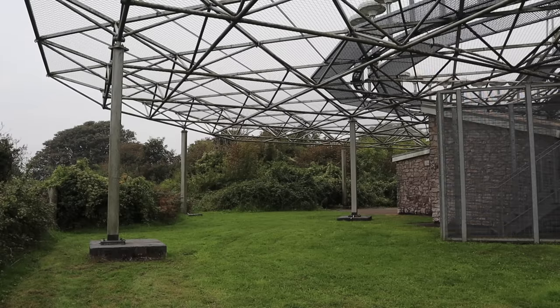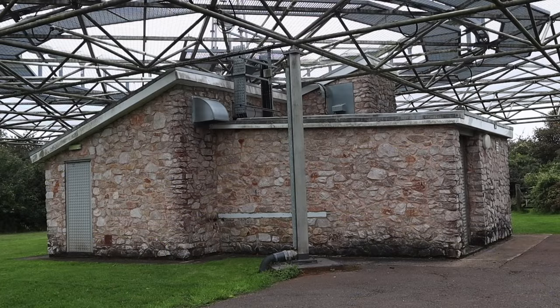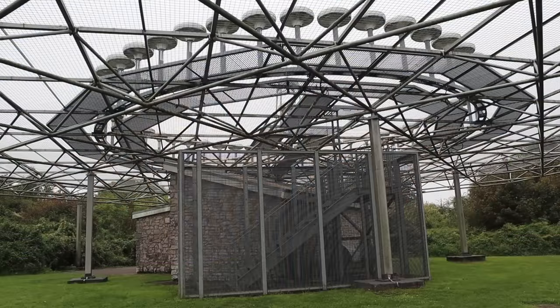The main purpose of a DVOR such as this is to provide pilots with a reference point for navigation. It helps them determine their aircraft's radial position relative to the DVOR station, which is crucial for accurate navigation and instrument approaches. You can see a brick building below that houses the transmitting equipment as well as the power supply, and this cage stairway up the side leads to the top of the array for maintenance.